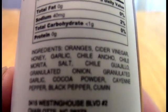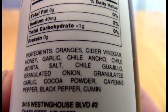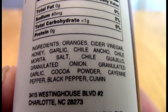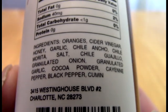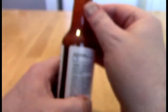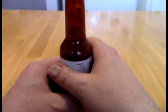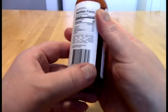But let's take a look at what we have here. The lead ingredient is oranges, which I'm not sure I believe. Cider vinegar, honey, garlic, ancho chilies, morita chilies, salt, guajillo chilies, granulated onion, granulated garlic, cocoa powder, cayenne pepper, black pepper, and cumin. So to me, this is a very southwestern sort of pointed Mexican-y style sauce. And that chipotle is super, super nice in this sauce.